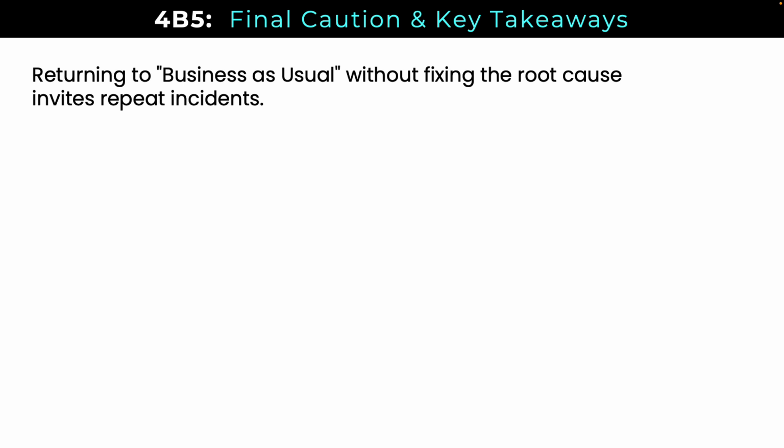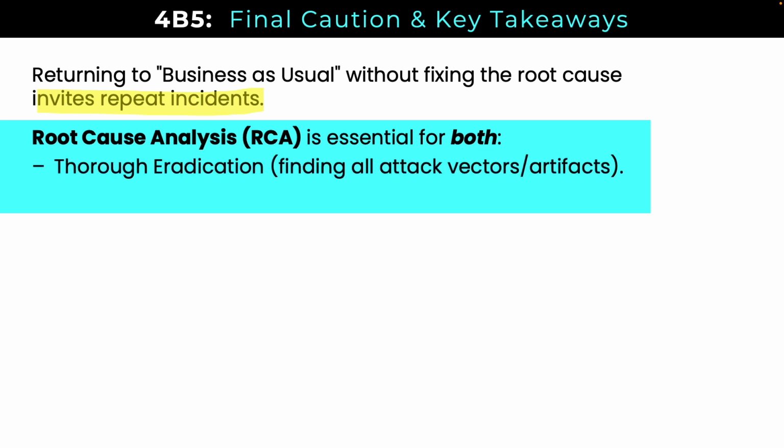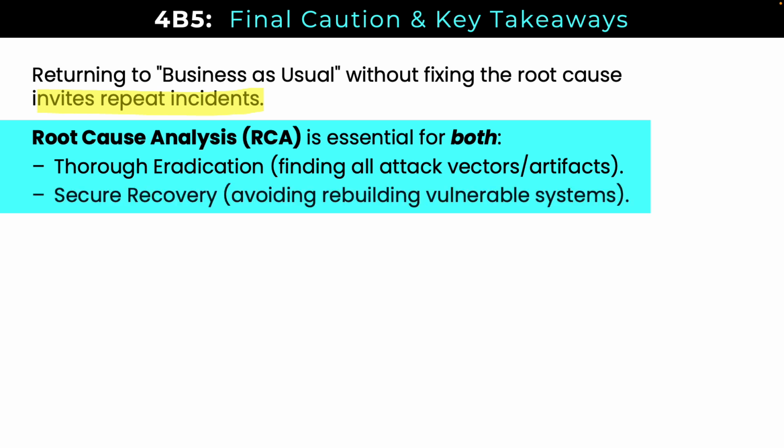So returning to business as usual without fixing the root cause invites repeated incidents. That's the problem. We'll get a repeat of the same thing that just happened, which is why root cause analysis is essential for both thorough eradication, so finding all attack vectors, artifacts, and removing them, and root cause analysis is also essential for secure recovery, avoiding rebuilding vulnerable systems. So we can see here that root cause analysis, identifying the causal factor, needs to happen in order to eradicate, so you can tell where it falls in the order of operations.